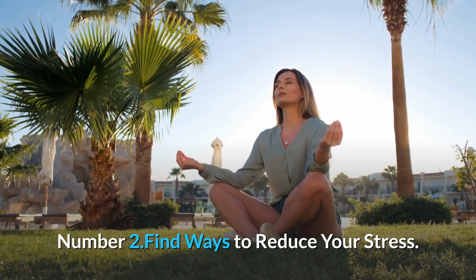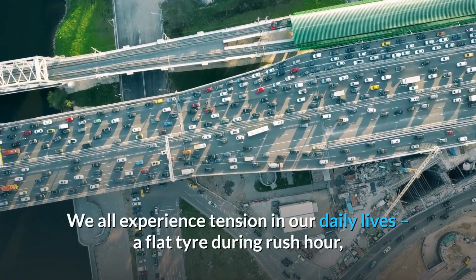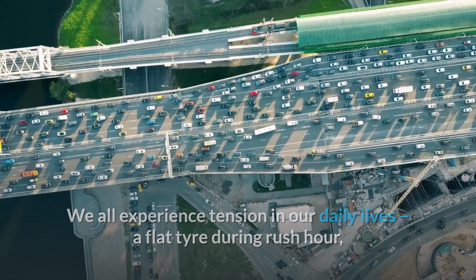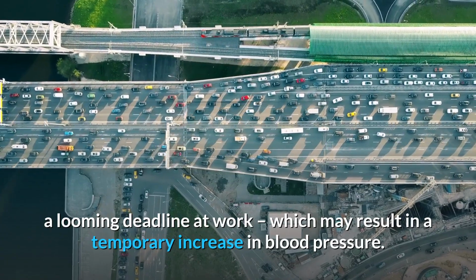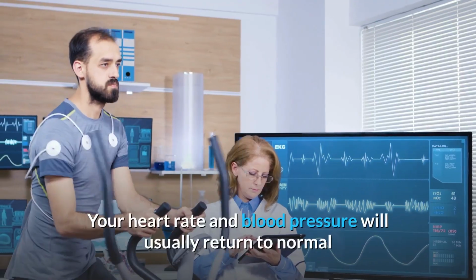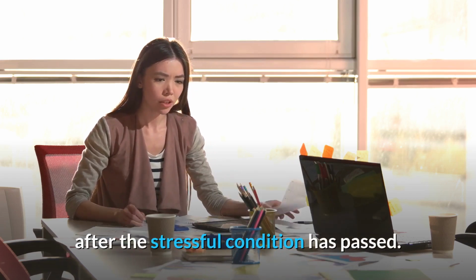Number 2. Find ways to reduce your stress. We all experience tension in our daily lives. A flat tire during rush hour, a looming deadline at work, which may result in a temporary increase in blood pressure. Your heart rate and blood pressure will usually return to normal after the stressful condition has passed.